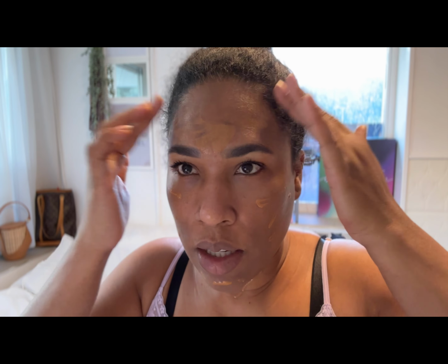And my neck. My face is darker than the rest of my body because that's the only place that always gets sun. So I really need to add less color to my face, blend it in my neck area, and hope for the best. See, I'm blending it and it's literally just a little, how do I say it? It's a little blurring effect of all of the discolorations that I have.